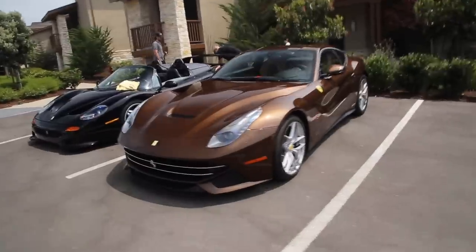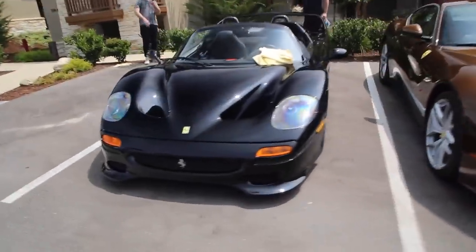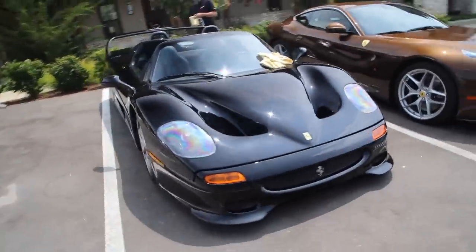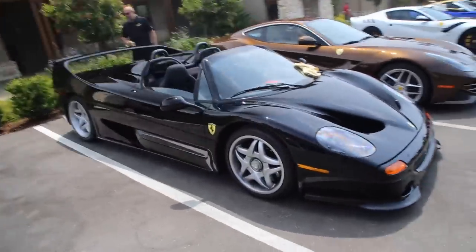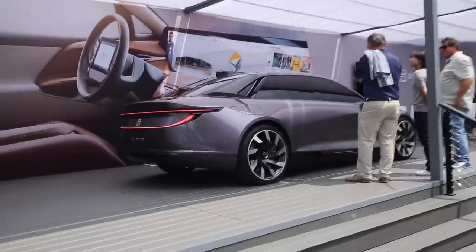Then the brown F12 we saw last year. And of course the black F50. This is crazy. Look at this, the K-Bite.